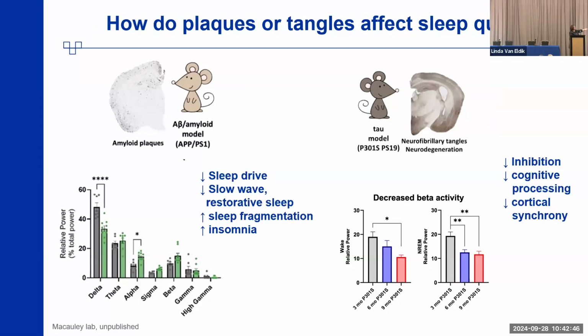And what we find when you have amyloid plaques is that your sleep drive, your drive to go to sleep, is impaired. So you don't know to go to sleep when you should go to sleep. Your slow wave sleep is decreased, so that restorative cleansing sleep's gone. And then you have indications of sleep fragmentation and insomnia. And this is a big complaint in Alzheimer's disease, where you have unconsolidated sleep.